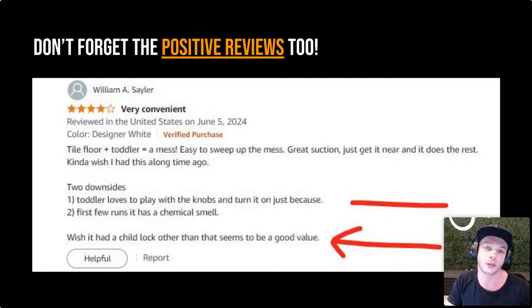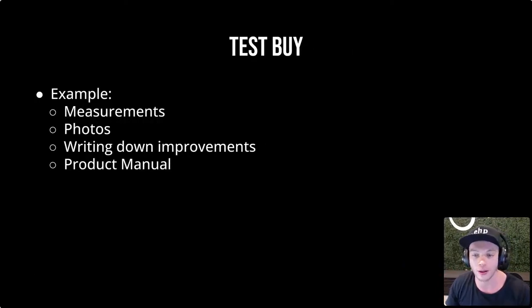Don't forget the positive reviews. So sometimes the positive reviews say the downsides. So, toddler loves to play with knobs and turn it on, or it had a chemical smell. Talk to your manufacturer. Can you have a special switch that it's hard for toddlers to use, right? Maybe a special lock. Make sure it doesn't have a chemical smell. Take measurements. Take photos of the product. Write down improvements, how you can make your product better than the competitors.